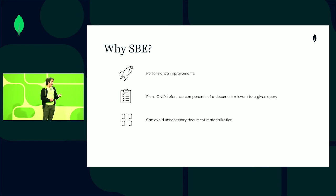Another thing that SPE will allow us to do is avoid unnecessary document materialization. If we don't have to create documents at every stage, that will theoretically save us some time throughout query execution. Now, beyond just improving the performance of queries that users are running today, SPE also serves as the foundation for future improvements and new features in the query language that our users might care about.